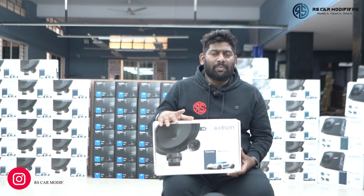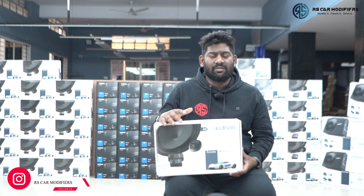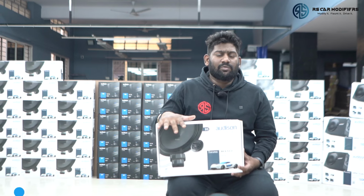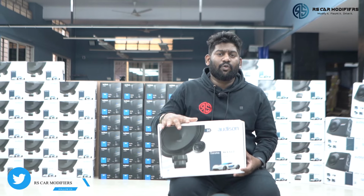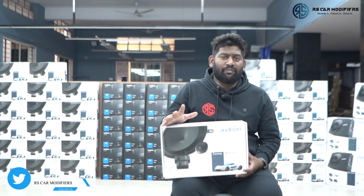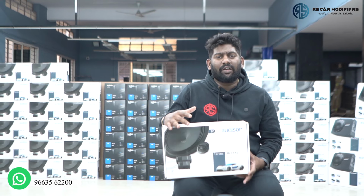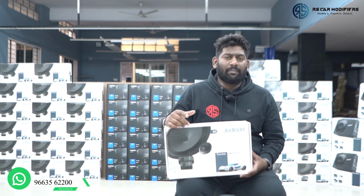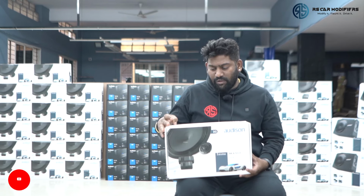The second type of speakers which comes in Audison after APK 165 is the Audison AK65 C2. This is one of the speakers which you can run at 2 ohms impedance, and it will give you a continuous RMS of 105 watts. This gives a better kind of sound when you install it in an OEM kind of system. It comes with an MRP of 20,000 rupees.